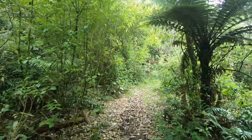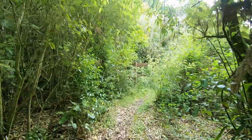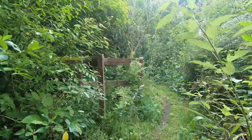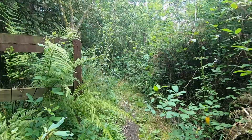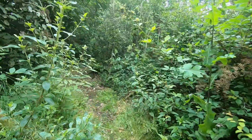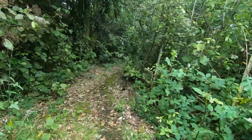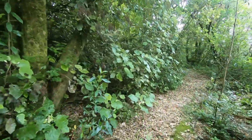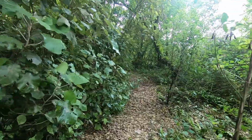All right, so this is the track that heads out towards the Ashpit Road campground, and it should take us round to that little point. So disappointing that we can't walk around the edge of the lake, but this is a nice little walk by the look of it.